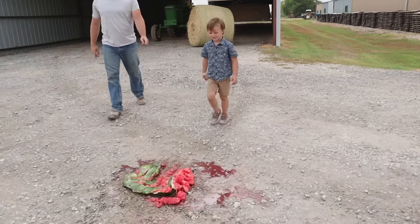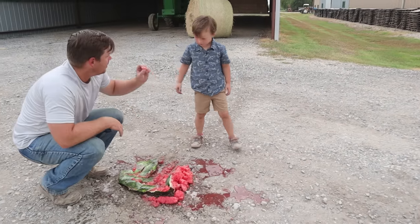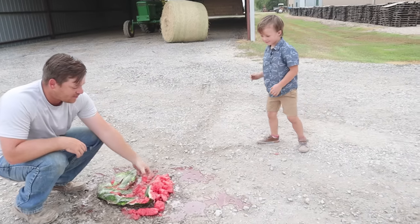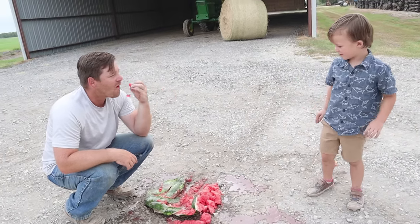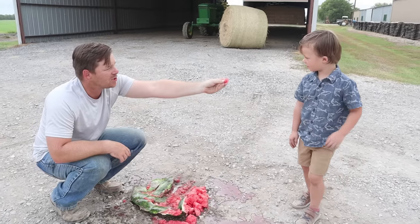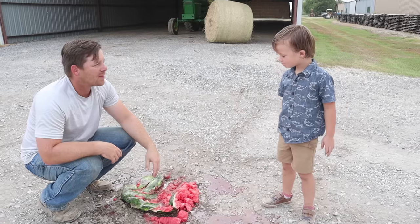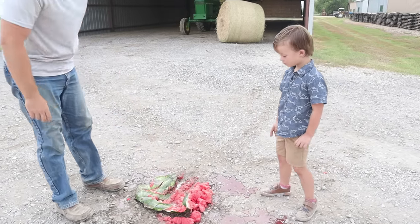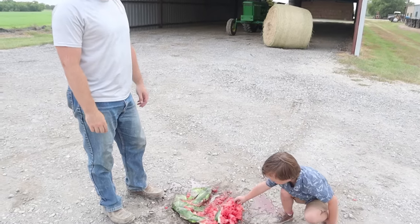I would eat it, but it's got a lot of dirt on it now, right? Some of it doesn't have dirt, and some of it has. You want to try it? Show me. This one doesn't have dirt? Nope. Actually, it has a little bit. Yum. This one has grass on it.